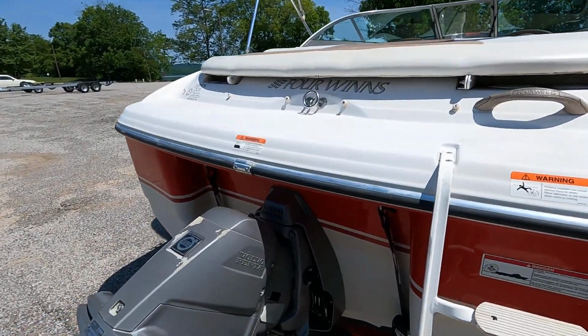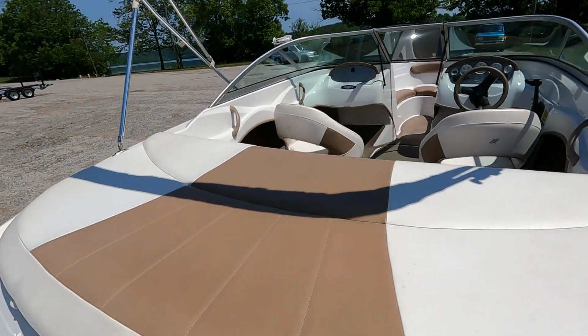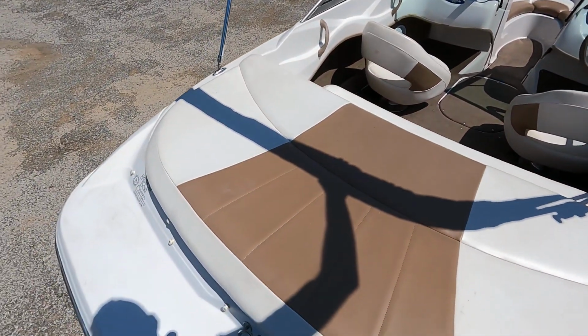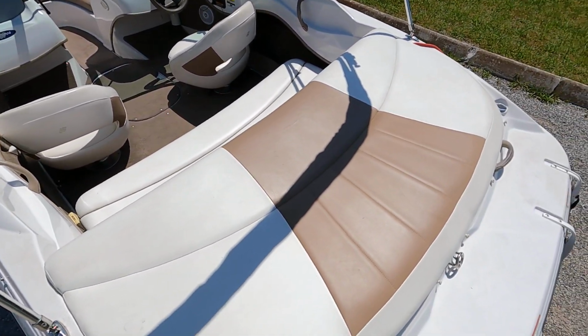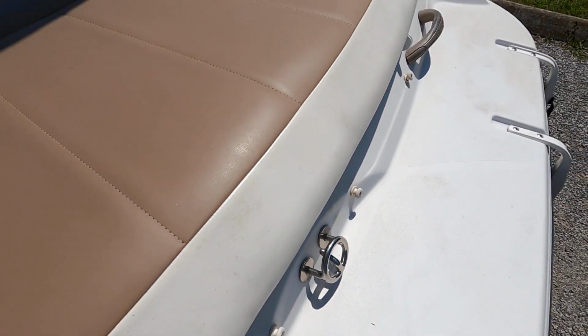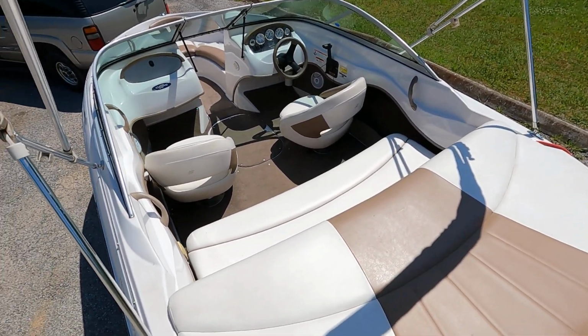This is a one-owner boat. Again, it's a 2007 model, 18-foot Bowrider. I'm climbing up this 3-step swim boarding ladder. We got a small little integrated swim platform here. Large engine hatch is going to double as a nice sun pad. Here's your ski tow hookup right there. That's where you're going to pull anybody skiing, wakeboarding, or your towables.